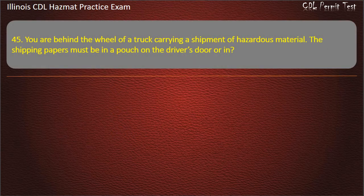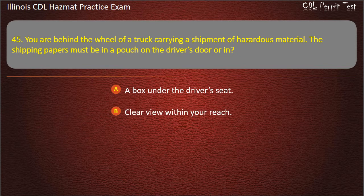Question 45. You are behind the wheel of a truck carrying a shipment of hazardous material. The shipping papers must be in a pouch on the driver's door or in a box under the driver's seat, clear view within your reach, or the truck's glove compartment. Answer. Clear view within your reach.